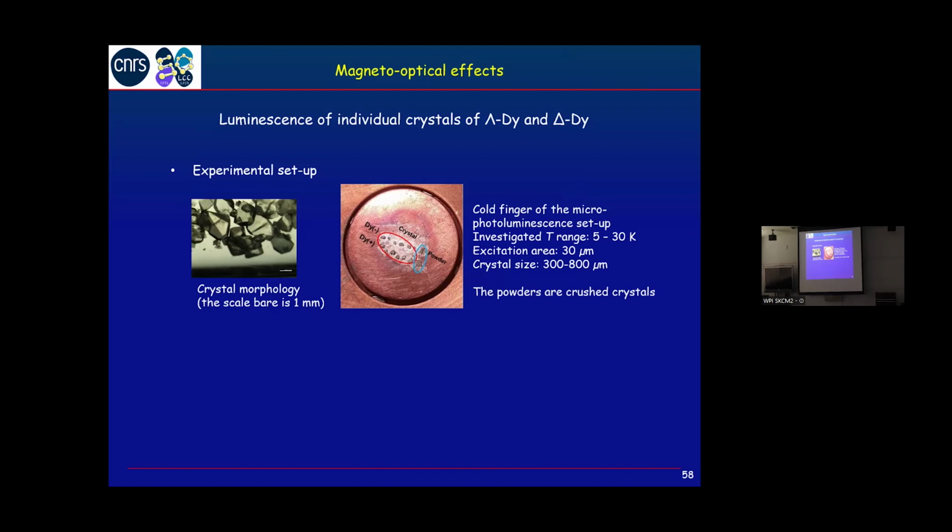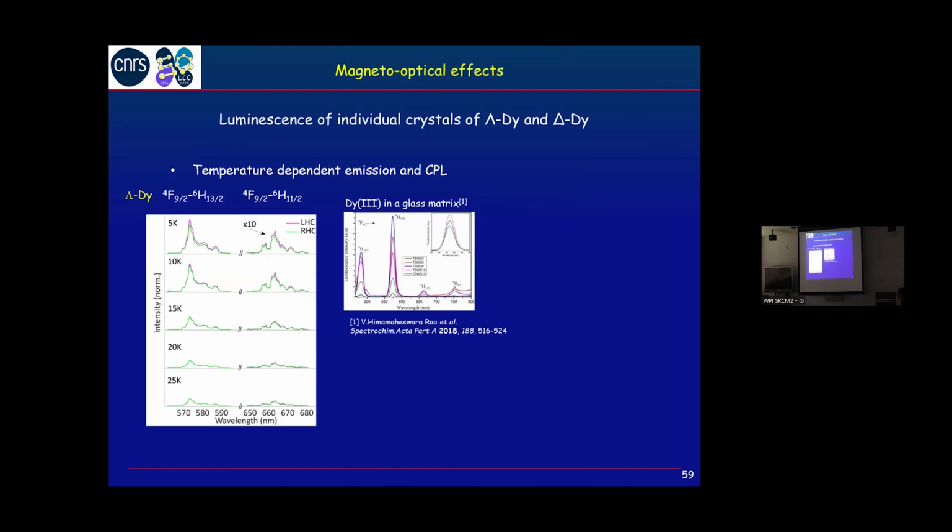This is the setup that was used. These are the crystals of one complex. So we have here one enantiomer of the complex, and this was put on this device. So one enantiomer, the other enantiomer, so these are crystals, and we measured also powders, and the powders are just crushed crystals. Here are the details if you are interested in that. Just briefly the results. What we see is indeed the expected luminescence for the dysprosium.